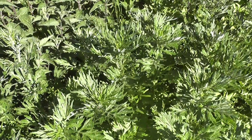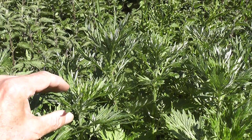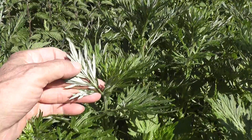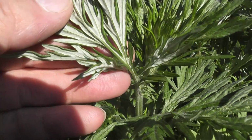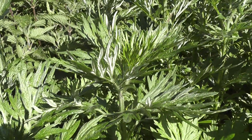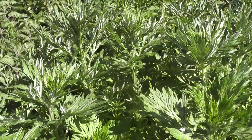This plant is also very common here. I think it's called mugwort. It has a nice green top, but underneath you'll see that the leaves are a lovely silver colour. Again, it hasn't flowered yet. It doesn't produce a particularly spectacular flower.